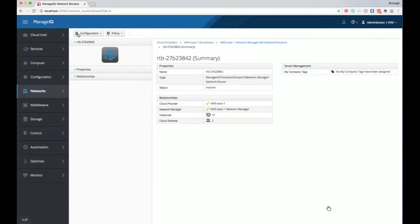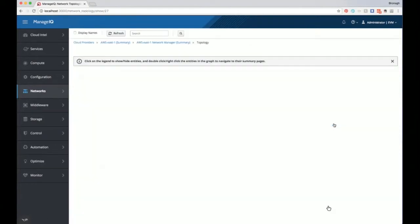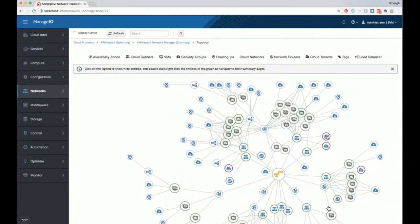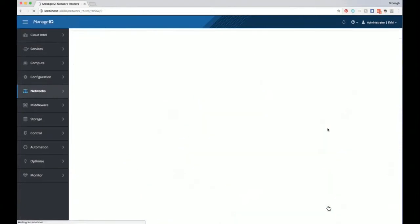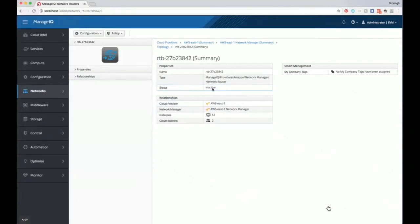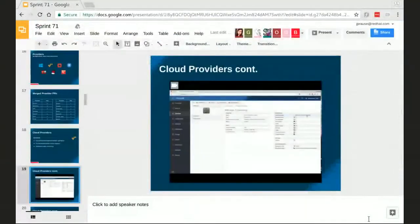We'll go back to the network manager, and we will launch the topology view. And now you'll notice we are displaying network routers. So I've highlighted a network router, and the red ring indicates that this router is inactive. And that's it. Next slide, please.